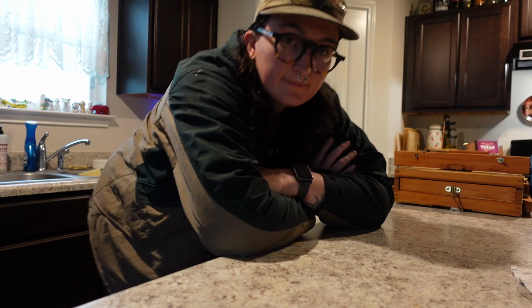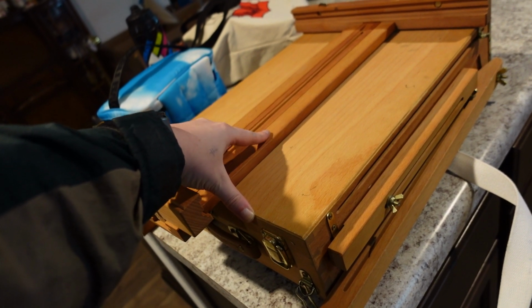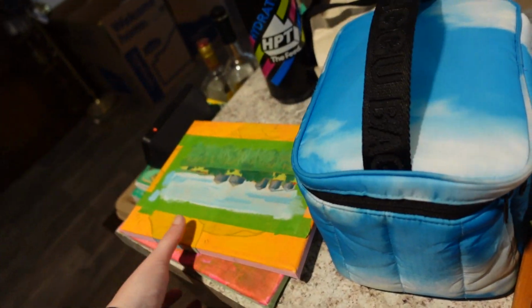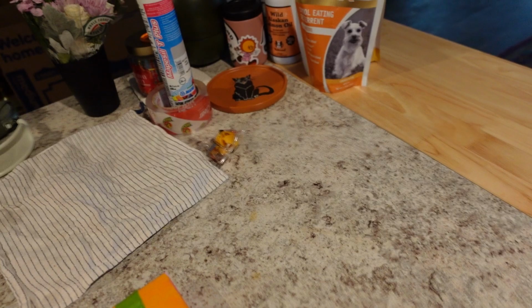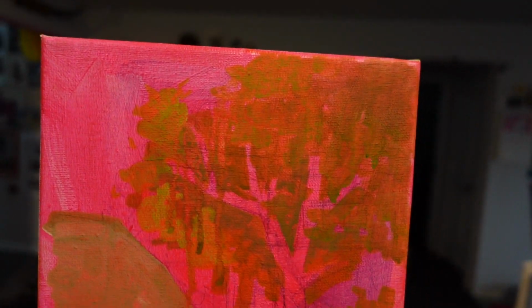Let's talk about it. So you might have seen in my last vlog, I got one of these fold-up easels, and I used that for the first time today. It was badass. So here, it was my first attempt. I had gone to Palmetto State Park because I bought a day pass for there.